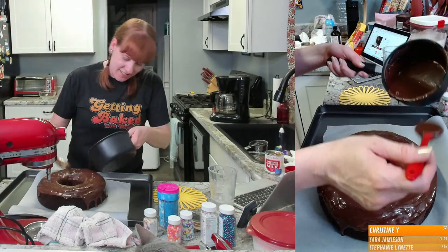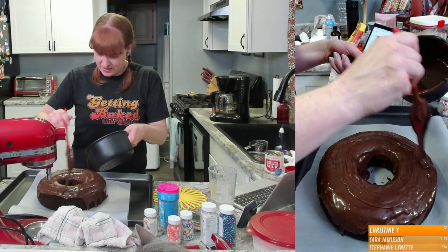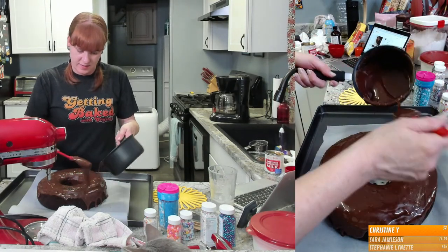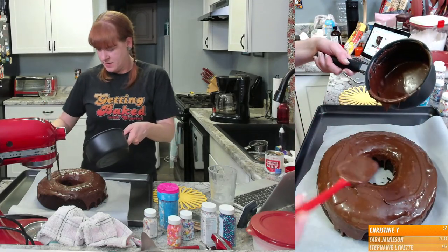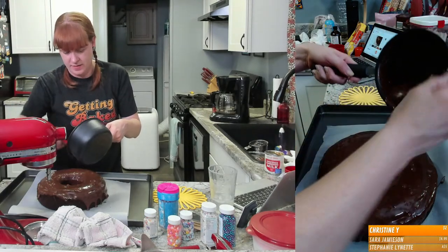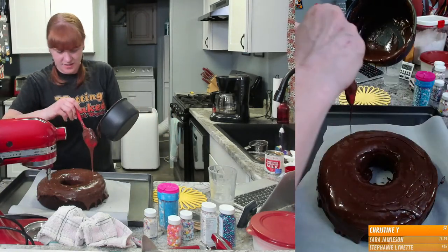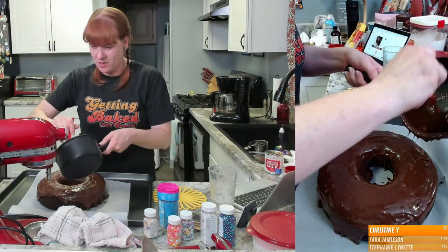This is really good. I think I did good with the timing of this. Yeah, that's really good. I don't want to put too much on because I don't want it to run all down the edges. I don't want it to coat the whole thing necessarily. But I also don't want to waste frosting.